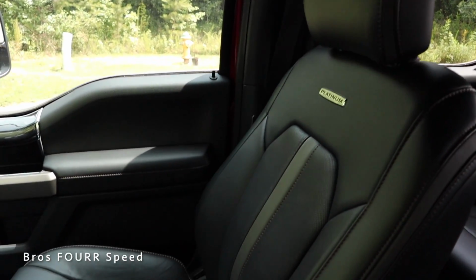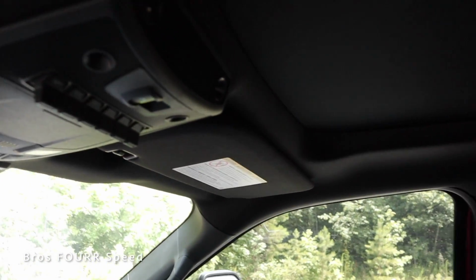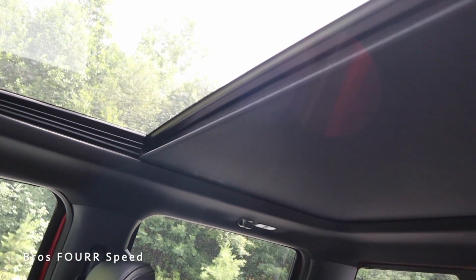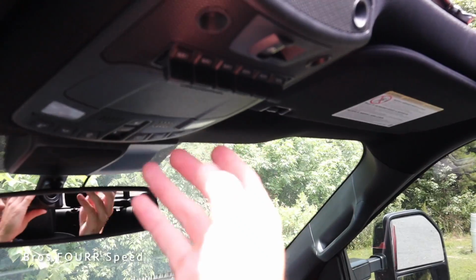We'll take one last look at these seats, which have a nice design to them. And as I mentioned earlier, this has a full moonroof. So with that control in the middle, I can easily open that up all of the way, providing a lot of light for the interior. You can even open up the sunroof at the same time.